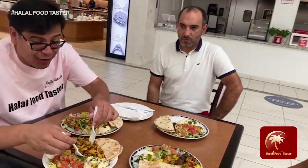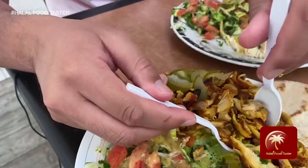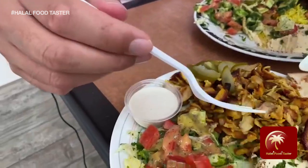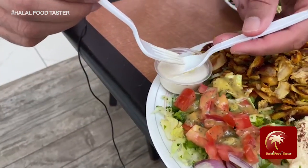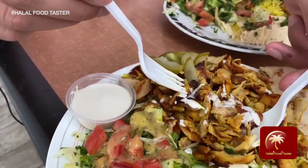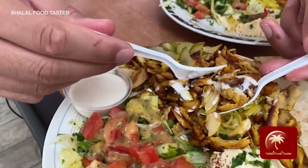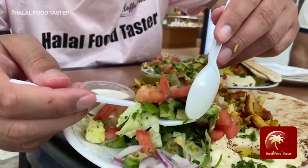Okay, awesome. So let's try the chicken gyro. If you put some tahini sauce on top, it will be good. This sauce? Yeah, tahini sauce. What does tahini sauce mean? We make it from tahini. Okay. Wow, the chicken gyro is amazing, guys. Everything looks so delicious.